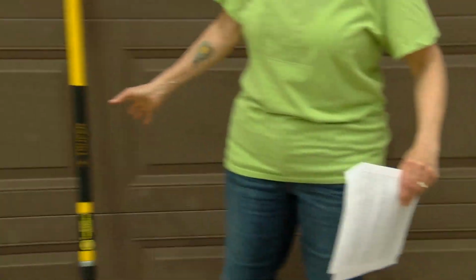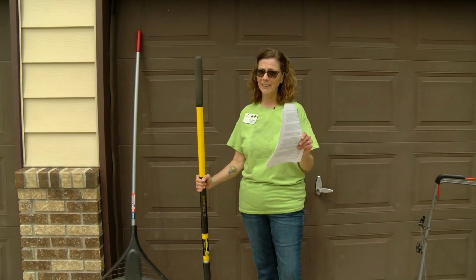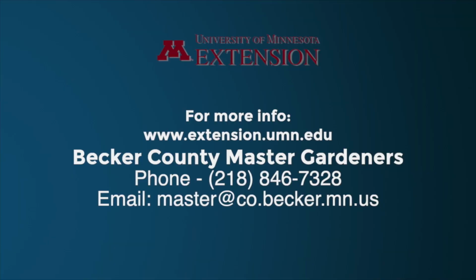And really, if you use some things that take only elbow grease, you not only are saving the planet, but you're getting buff at the same time. So consider a variety of things that make your gardening greener.